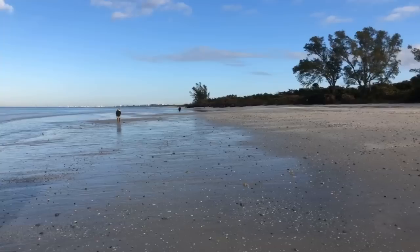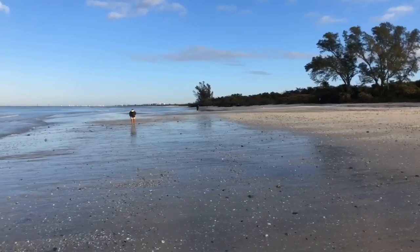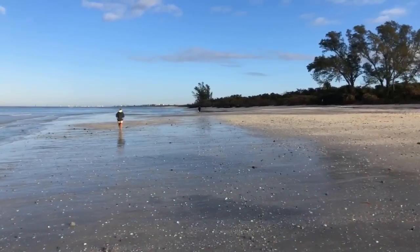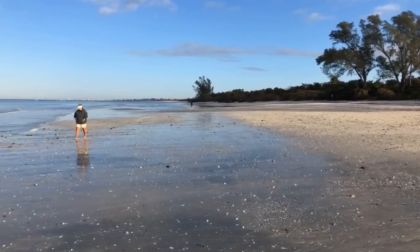I was hoping to see that big metal bin, that big steel bin that's buried up here that you hear Roy talk about every once in a while. We were talking about it yesterday. I think it's viewable right now if I get up there in time before the tide comes back in.